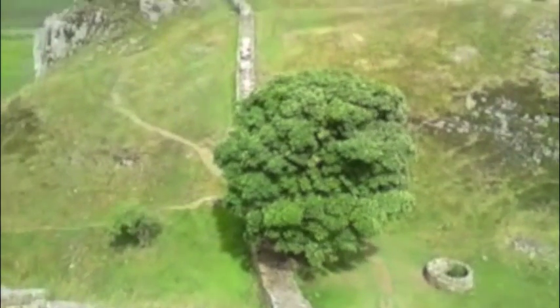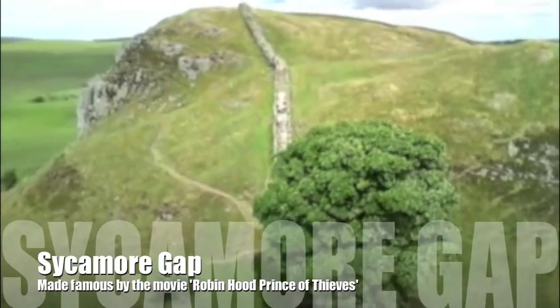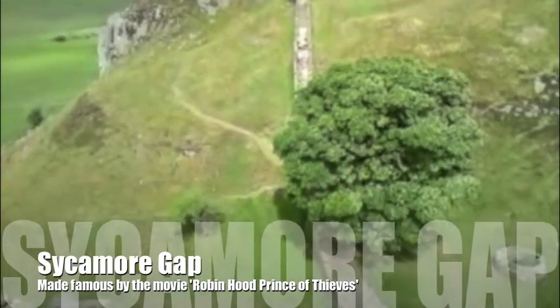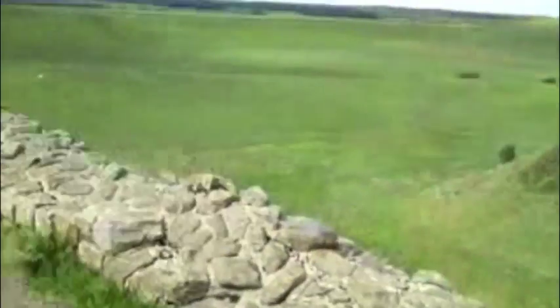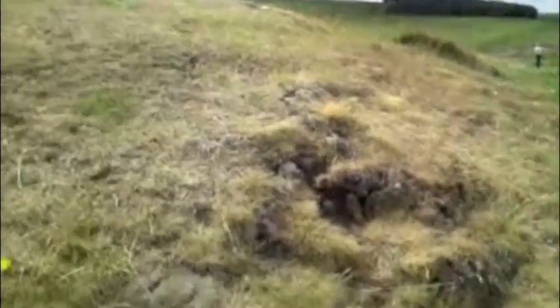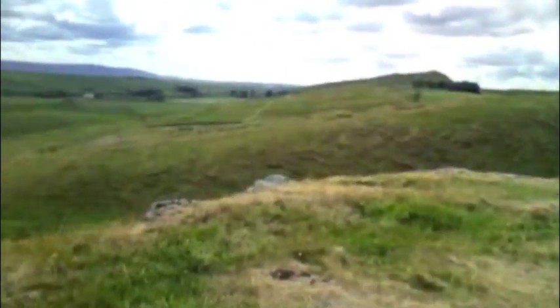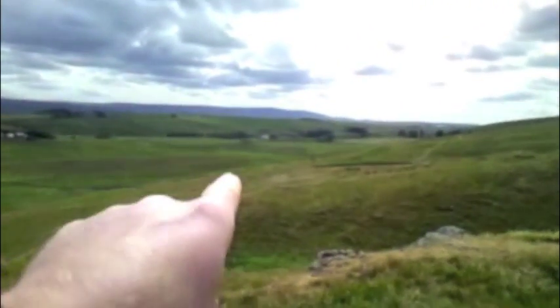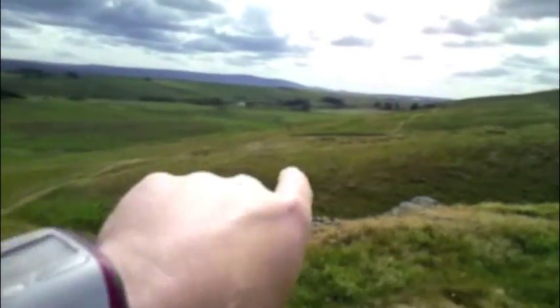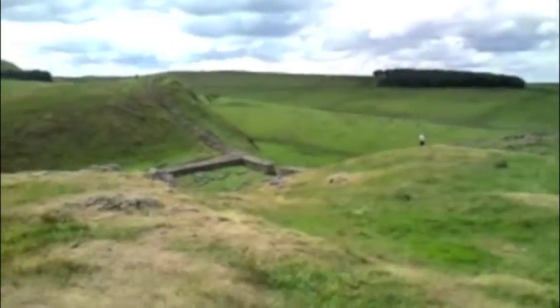Here we are almost at the end of day 3. That's world famous Sycamore Gap, Robin Hood's tree from the Prince of Thieves. Right on the top here, there's Bill, off in the distance again. And we are going over there, staying over there. The watch says, what does that say? 40 miles done so far, about 44 more to go.